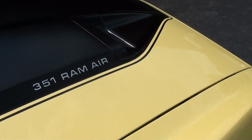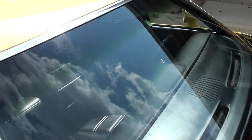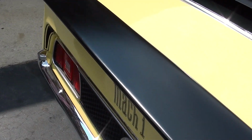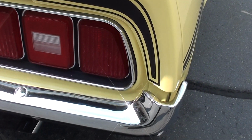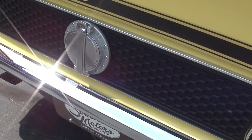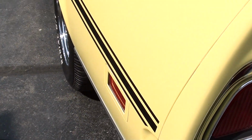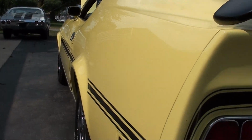It's got the ram air hood. It's got a couple of really cool options. Ram air hood, of course, rear window louvers. The car is actually oxidized primer underneath. Brand new Flowmaster dual exhaust. Again, it's got the rear window louvers, rear deck spoiler. Gas cap on this car is super cool. And it is a true Mach 1. See, the car's nice and straight down the sides.